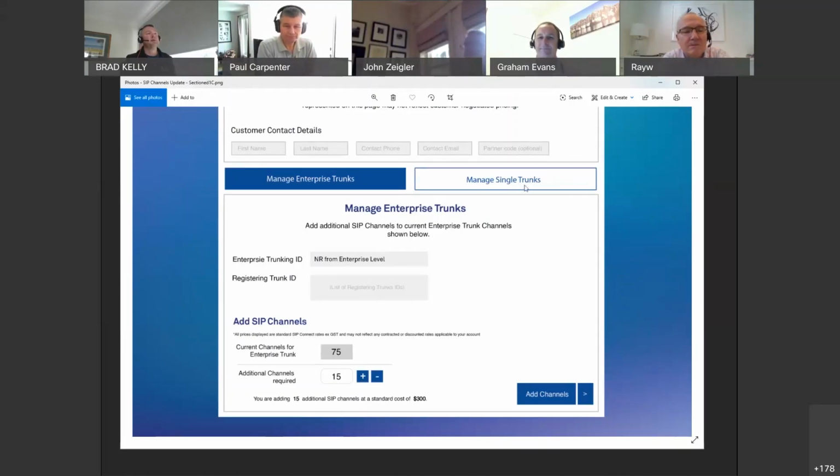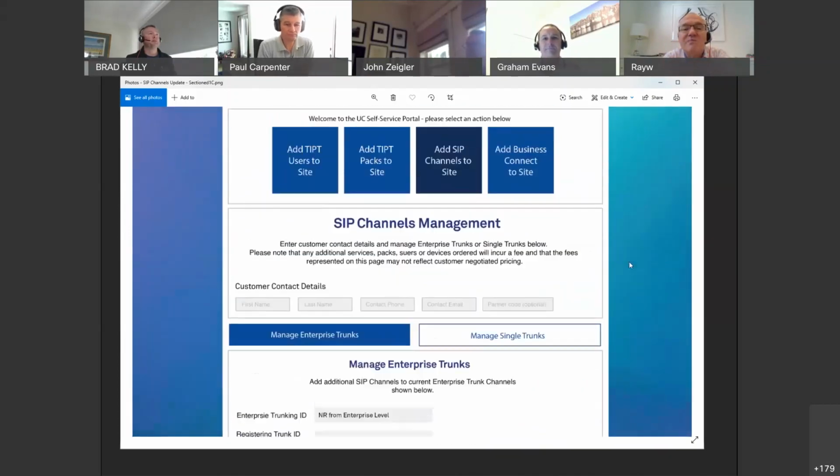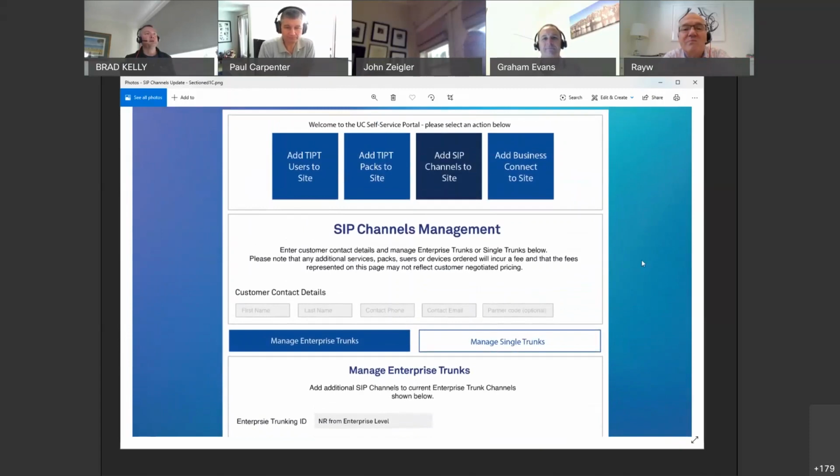Same thing around single trunks, just a little bit simpler. I'll dive in and select the group that I want to make the changes on, and same thing, I can just add additional channels. Once again, instantaneous on the platform. So a really simple way for customers and yourselves to make those changes to configurations, and a whole lot more visible for customers, so they actually understand what their channel numbers are and those sorts of things.